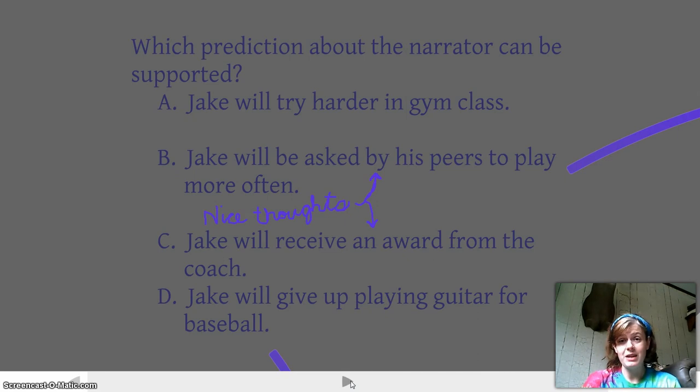B, Jake will be asked by his peers to play more often. Well, it's tempting to think that. He did catch the ball once and might change his outcome.